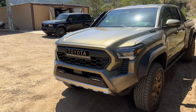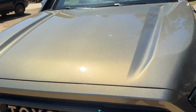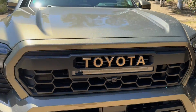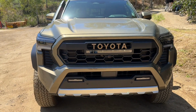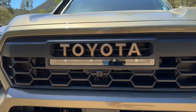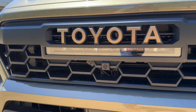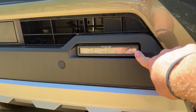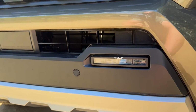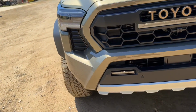So this is a Trail Hunter exclusive color called Bronze Oxide. It looks really cool. It's a greenish bronze. We've got the Toyota Heritage grille here, just like we get on the TRD Pro. We do have a light bar underneath there, as we do on the TRD Pro. We also have these Rigid fog lights. These actually can change colors, so you can have a white or a yellow light. I think that looks really cool.